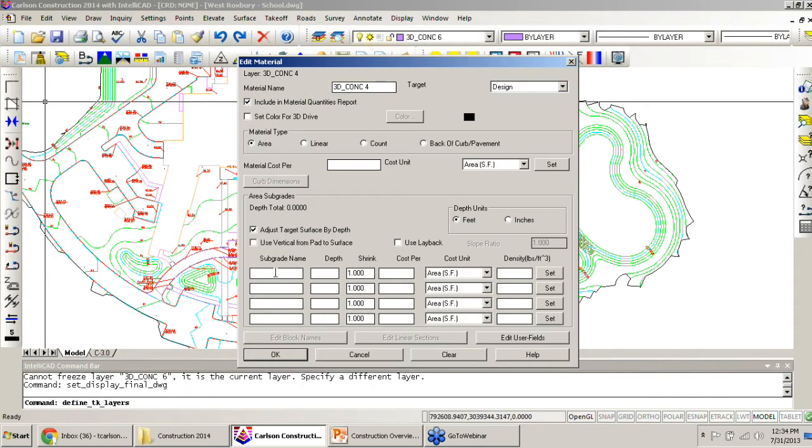I'm going to put concrete in here. It's working in feet, so if I want to do 4 inches, I do 0.33. And then I'm going to put gravel as well at 0.67. Then I can put in the cost units I want for those. For the concrete, let's say it's 120 per cubic yard. And for the gravel, let's put in $11 a ton again. You need to put in a density factor in order to calculate that, pounds per cubic foot, and I'm going to use 115. When we look at a 3D model for this, we can also have the program color in this area.